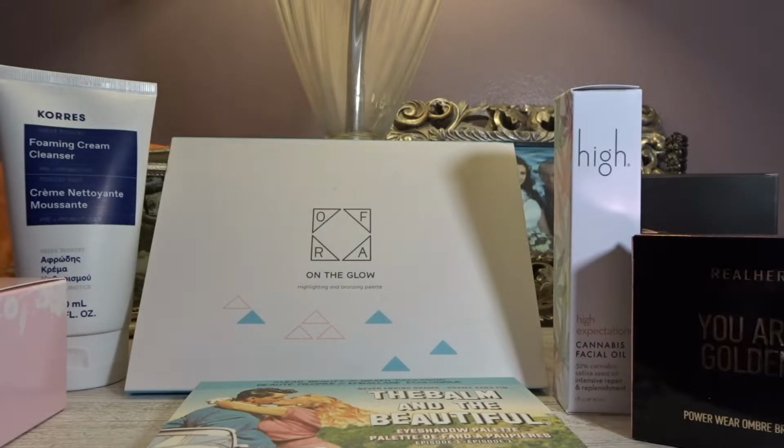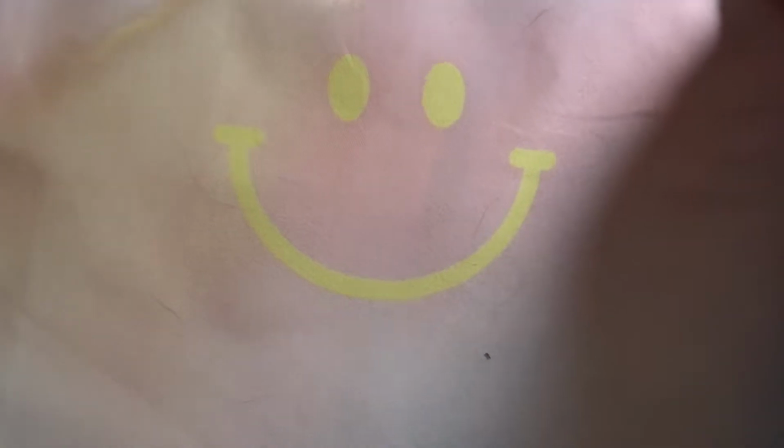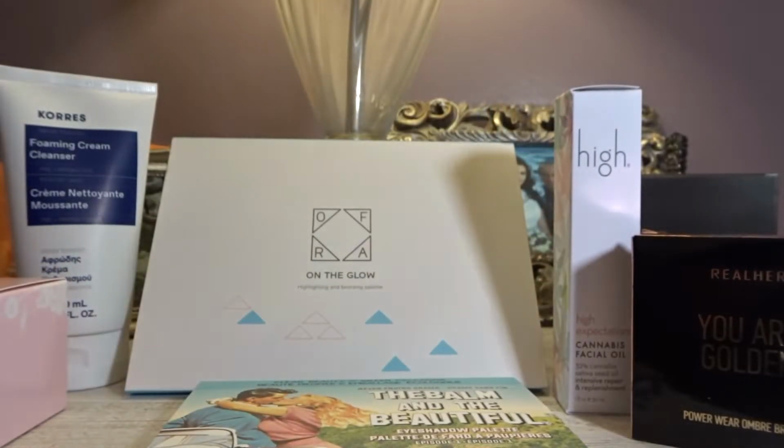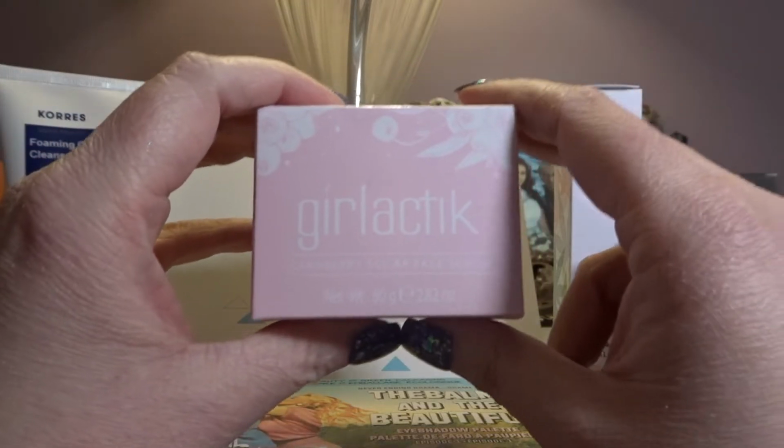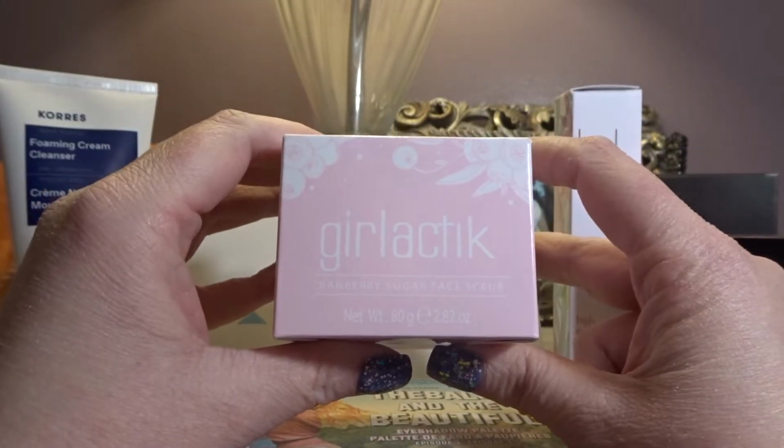I will show you guys the bag first. It is this pastel tie-dye bag, has a smiley face on it. My daughter has already claimed it as her bag. She is keeping that. So let's take a look at the actual products I received. I will let you guys know what was a choice product, what was a product they picked, and what I grabbed for add-ons. So the first item I have here is from Galactic.